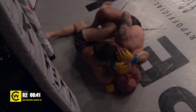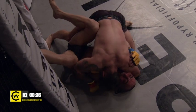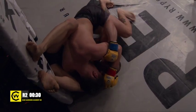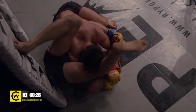He's going to bridge, start to step off. Lee's again looking towards a pass, maybe to mount. I'd love to see Lee try and step over the head and attack this lead arm. There's an arm bar there if he steps over the head, especially with only 20 seconds left.